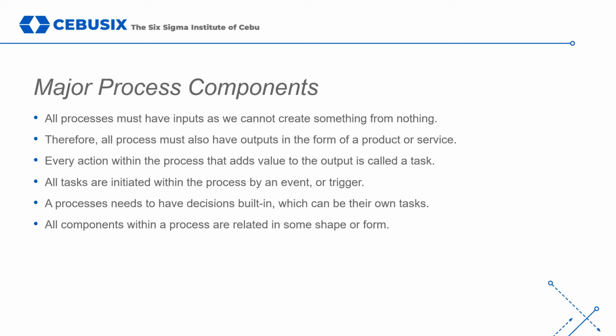Decisions are closely related to tasks and can be tasks themselves. Decisions within a process are typically governed by a set of rules. Sometimes those rules are formally documented. Other times, decisions are made via informal rules along with staff knowledge and experience.